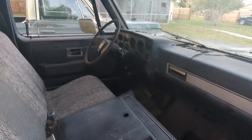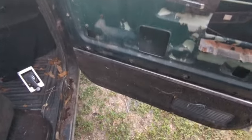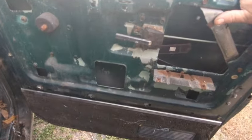We got tilt wheel, cruise control, automatic, air conditioning, 305 V8, I believe, and roll down windows and electric door locks. What they said was original. I thought maybe they came with the doors, but they said no, it was like that when we bought it. Rotted rocker, pretty typical for a square. Door panel don't look too bad. Neither does that one.